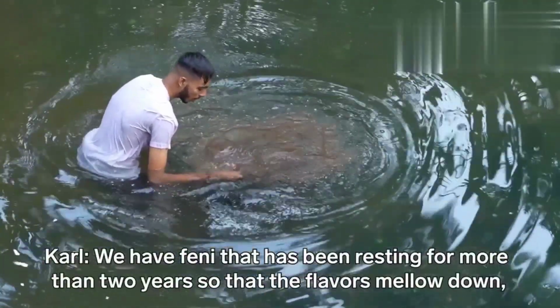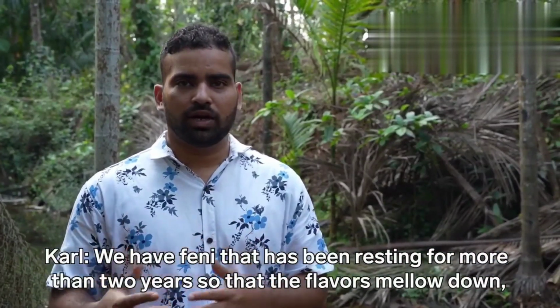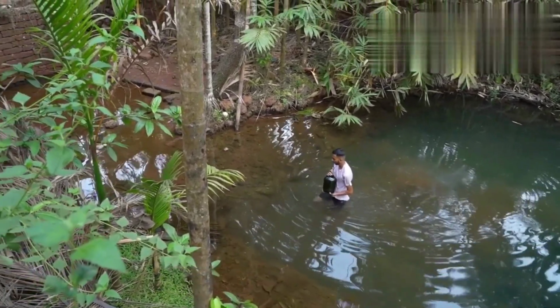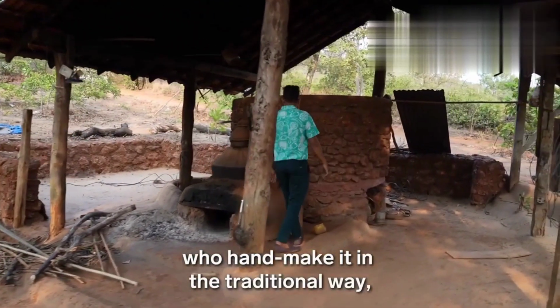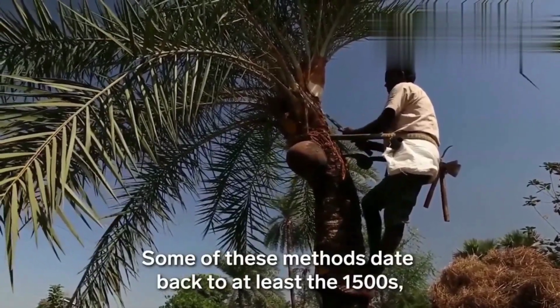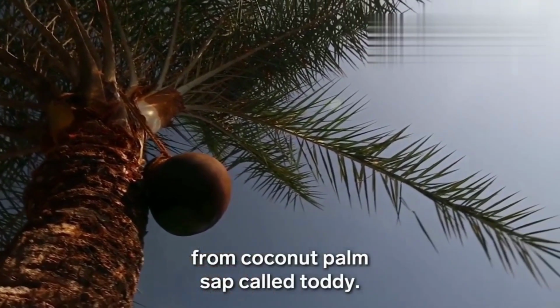We have feni that has been resting for more than 2 years so that the flavors mellow down, but under controlled temperature. It was an old technique used by the Georgians for wines. Kazulo gets its feni from local farmers who hand make it in the traditional way, just like the Gaunkar family. Some of these methods date back to at least the 1500s, when farmers in this region used to make liquor from coconut palm sap, called toddy.